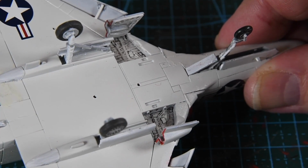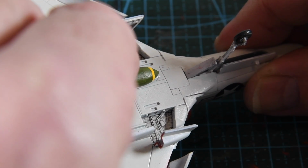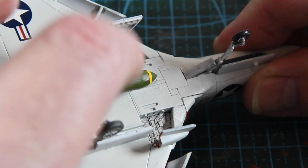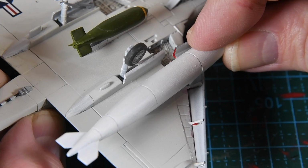Next are the stores, so I've opted for a centerline 1000 bomb painted in olive green and with a yellow nose ring. Then the large fuel tanks can go on, one under each wing.